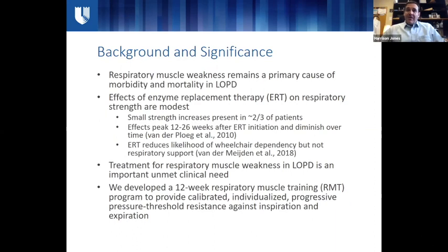So, I think that probably everybody on this call knows that respiratory muscle weakness is a big problem in late onset Pompe, or LOPD. It's really the primary cause of morbidity and mortality, or sickness and death, in Pompe. And while enzyme replacement therapy has been a dramatic change in the treatment landscape and quality of life for patients with Pompe, it really has pretty modest effects on respiratory muscle strength. So we see small strength increases in respiratory muscle strength in about 2/3 of patients, which means about 1/3 of patients don't have any strength increases.